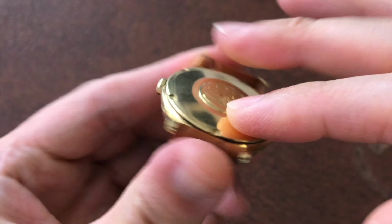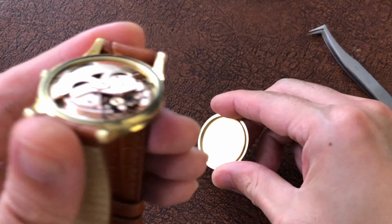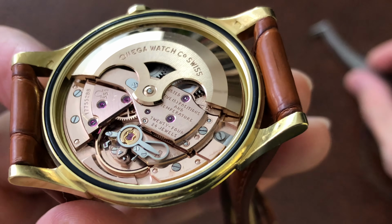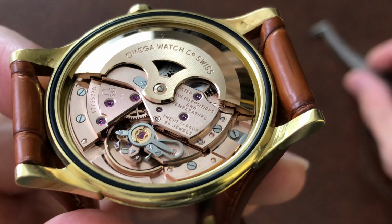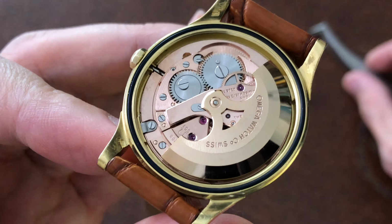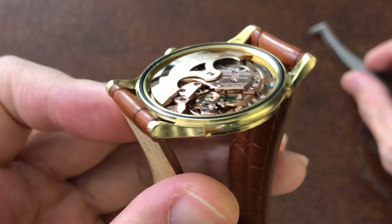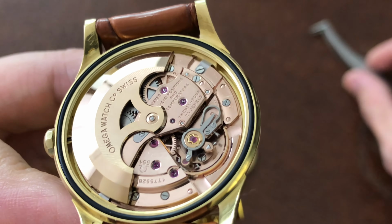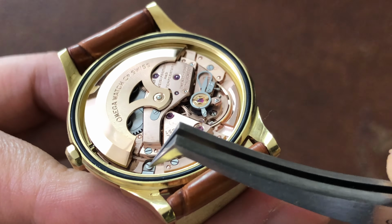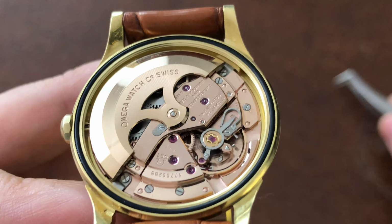Unscrew the case back open, and inside you will find the reference 14381/2. You will find an Omega caliber 551 automatic movement with 24 jewels. Caliber 551 is considered Omega's best non-date vintage automatic movement in the watch community. Make sure the automatic weight says adjusted 5 position and temperature, and the 2 case clamps and screws are there to keep the movement intact. Fitting the correct crystal, and replacing the old case and crown gasket, is the key to obtaining your watch dial and movement in excellent condition.